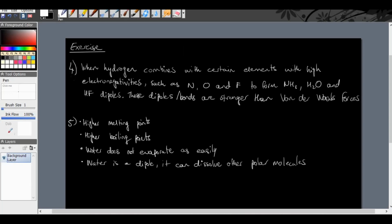Also, water is a dipole, and with that being so, water can dissolve other polar molecules, so we can get aqueous solutions. For example, sugar can dissolve in water. Salt can dissolve in water. We can mix other liquids with water as well, and they will mix together. But specifically talking about dissolving, salt and sugar dissolve in water. In other words, it still looks like water, but obviously it will taste differently. But water definitely dissolves substances such as sugar.